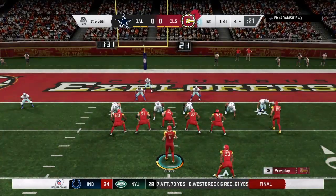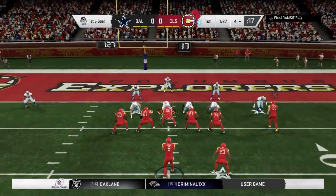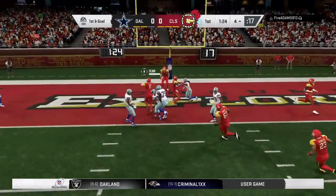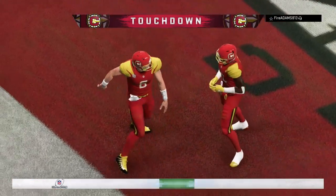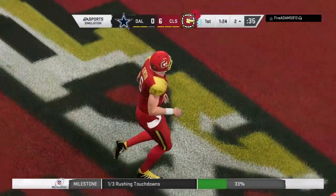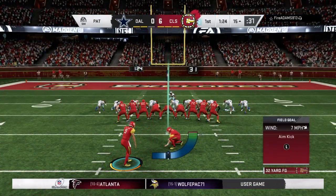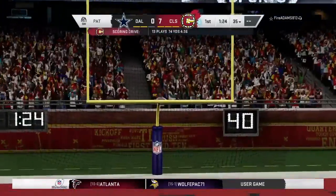Perhaps now close to the first points of this divisional round game as it's 1st and goal. Looking to throw. Gibson. And this will be a touchdown. Taking it in from 4 yards out. And this offense takes the ball down the field and scores on their opening drive. One of the keys to their long winning streak has been scoring first. An ideal drive right there, getting the first 6 points of the ball game.